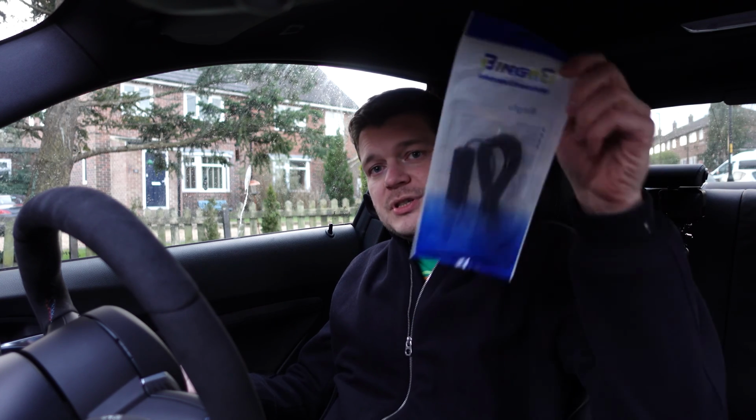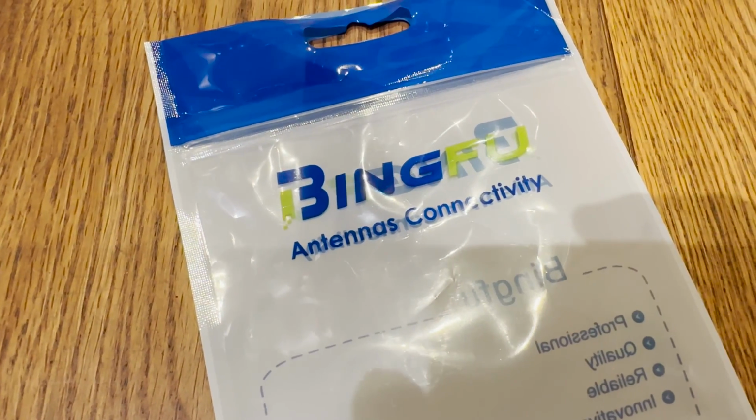Going back to this car, there are two things we have to do in order to get Apple CarPlay. First of all, you need a Wi-Fi antenna because unfortunately this car isn't equipped with one. Luckily, this can be purchased from the internet for about £9 with delivery. So nothing expensive. The second part is coding. Apple CarPlay needs to be coded in.